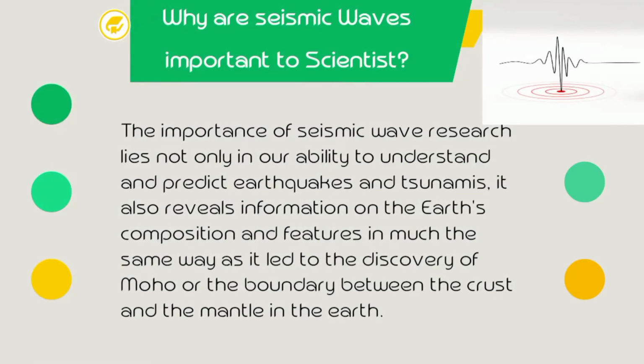Why are seismic waves important to scientists? The importance of seismic wave research lies not only in our ability to understand and predict earthquakes and tsunamis. It also reveals information on the Earth's composition and features, in much the same way as it led to the discovery of the Moho, or the boundary between the crust and the mantle of the earth.